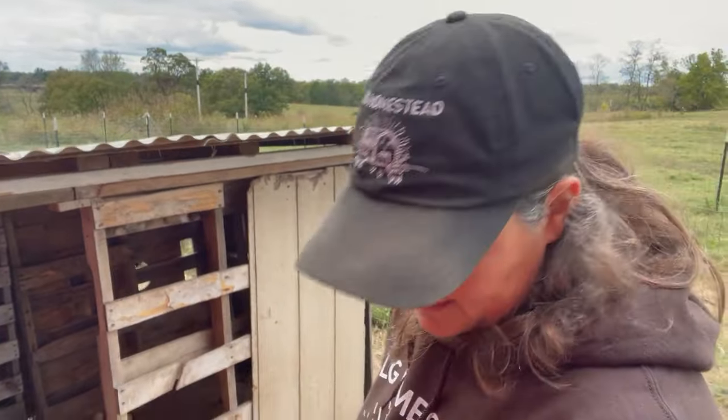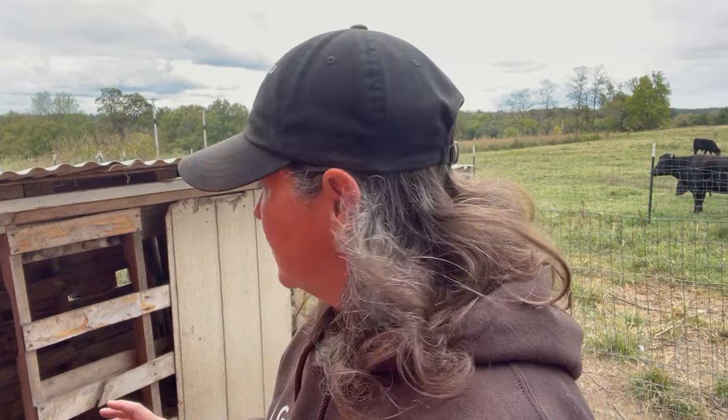This won't last forever, but I will definitely use it for this season. It will be just right for the ducks, for the chickens, and for that goat that comes over here. I am pleased with the work that I've done here in a short amount of time with just the materials that I have. I hope you enjoyed watching me put it together.